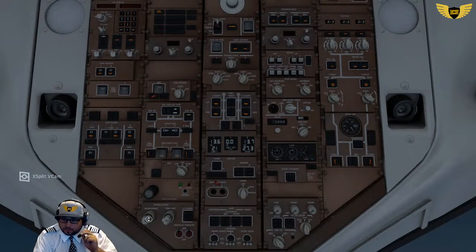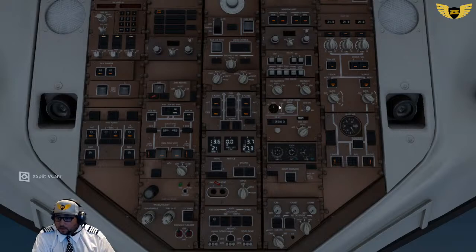That'll stay off for now. We'll get some of our brightness up a little bit here. We'll get our position light on. We'll go down here. We'll leave the fuel pumps off for now. Everything here is good. Go ahead and turn those on and then arm the emergency lights there. Let's go back down here. Let's get some of these little lights up for brightness.